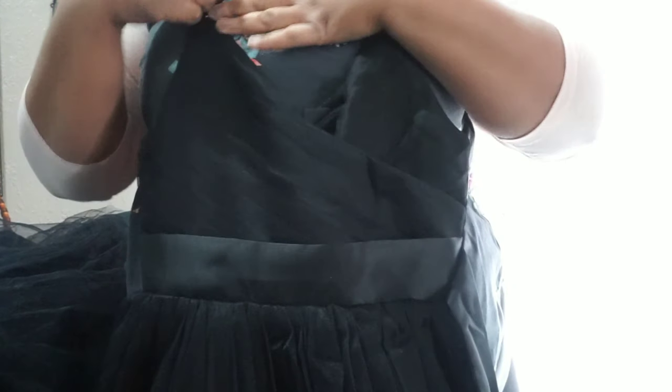Okay, so here's Reagan's dress. And since Reagan was a little bit older, we decided to give her this type of neckline on her dress. Now she's tried it on and we've adjusted the straps and it fits her perfectly. Hers also has a satin ribbon around the front because it ties up in the back like that too. And then it has a little poofy part.